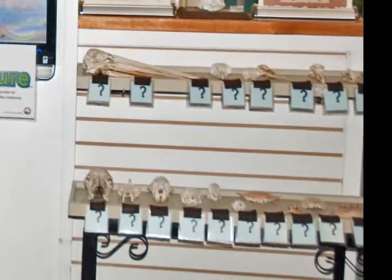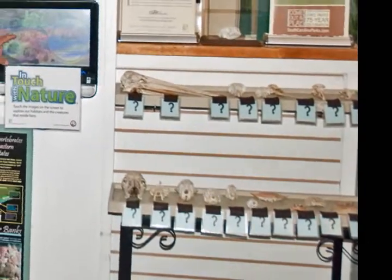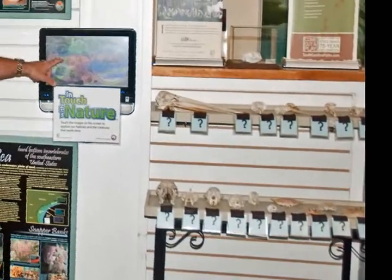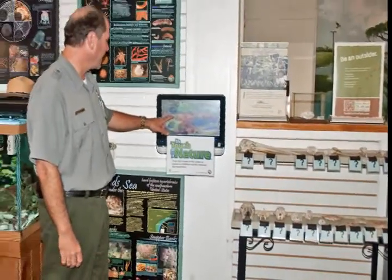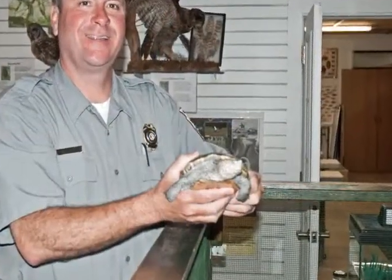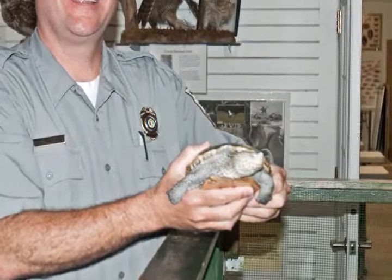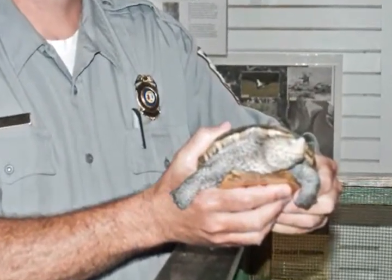We have pelts of animals: possum, raccoon, squirrel, otter, mink. There's a red fox, as well as live animals. We have live snakes, corn snake, king snake. And of course, the star of the Nature Center is Buddy. She is the queen of the Nature Center, our diamondback terrapin, who is 17 years old, and she is a very special girl that everybody has to come meet.